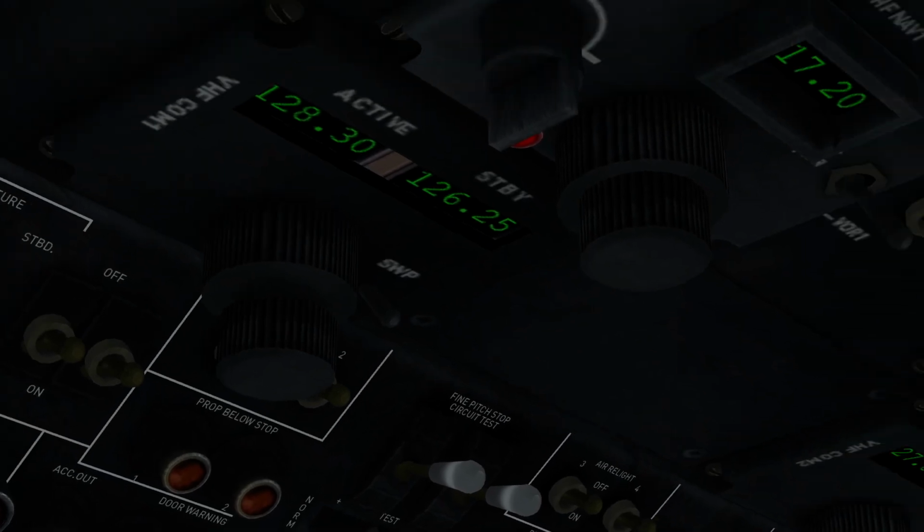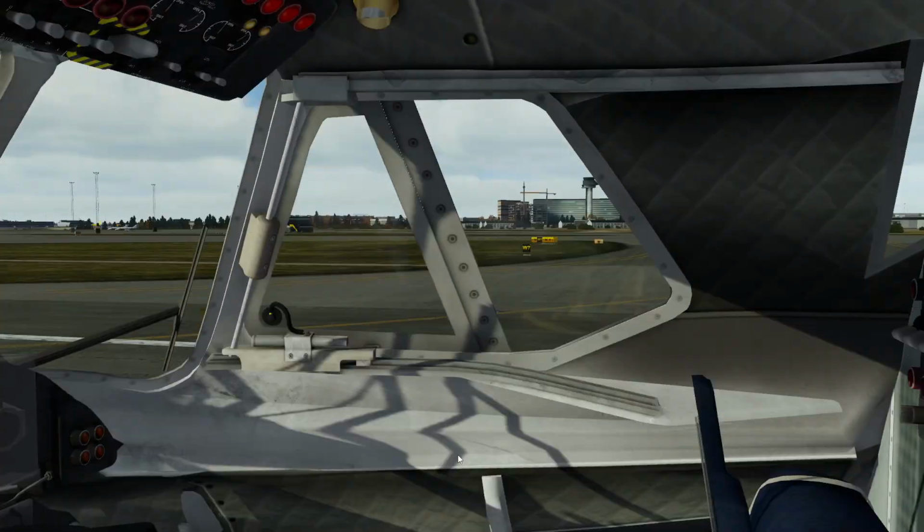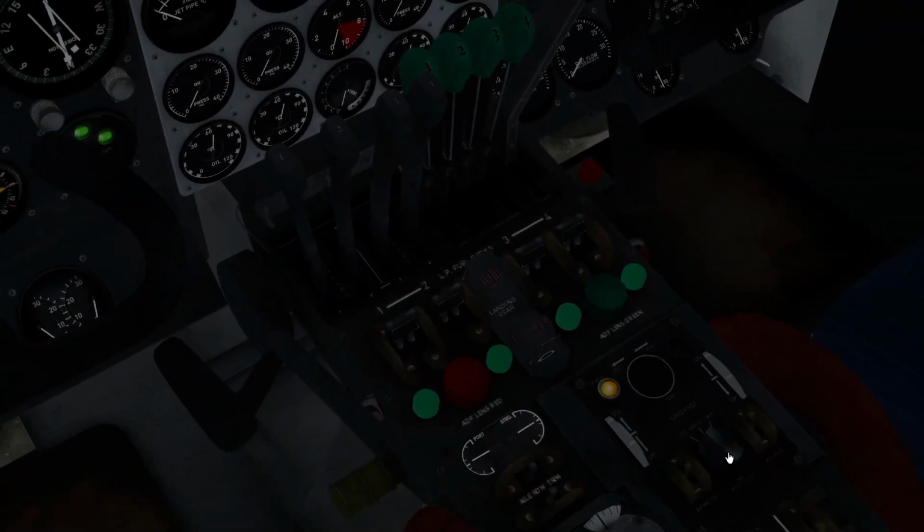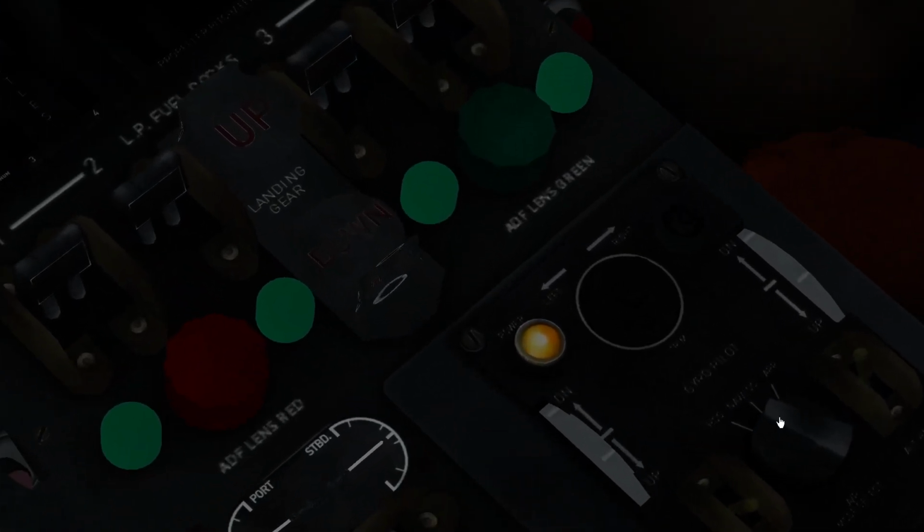I don't think there's anything else here. And then of course you have the nav mode, so those do work. You even have an autopilot that, at least when I was playing around with it, worked quite well. You just need to remember to go on altitude hold to get the vertical to work, at least in my experience. And you can set nav, I think you have approach, nav and heading mode.